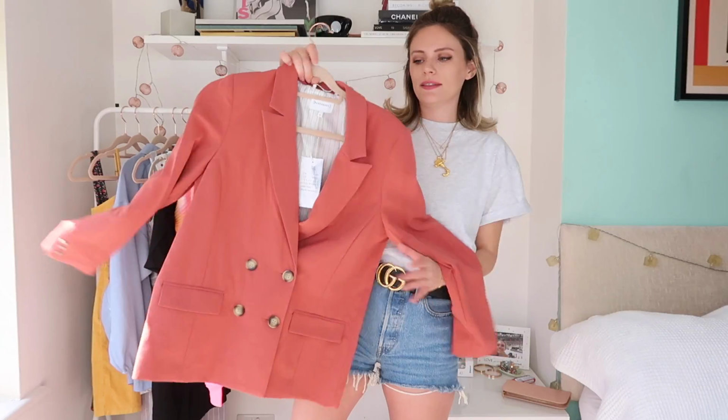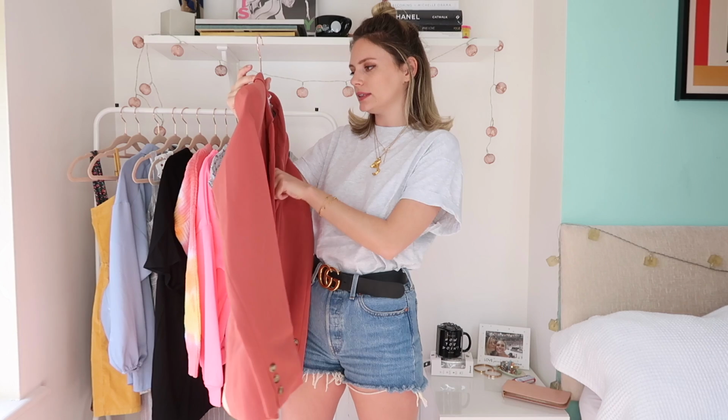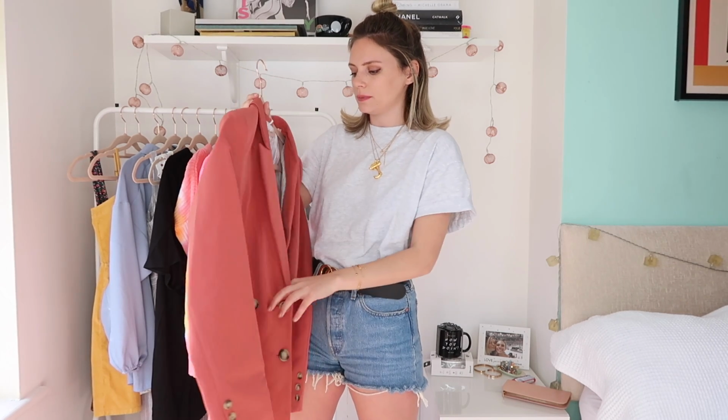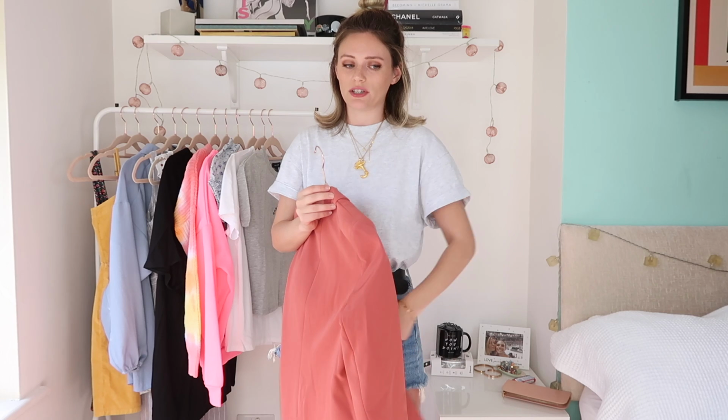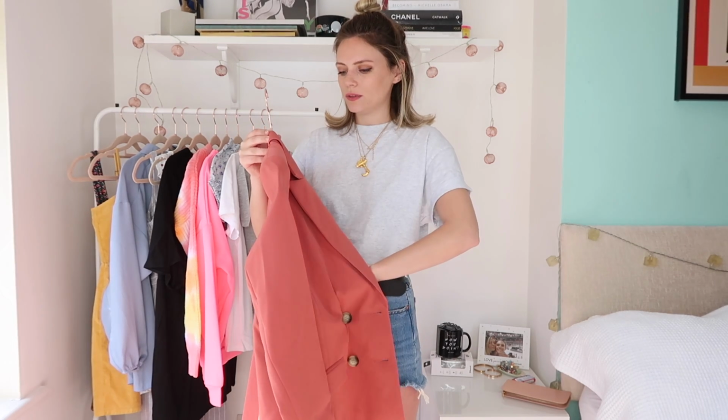We'll start off with a blazer, because I love a blazer, in this kind of rusty orange, burnt orange, dusty pink kind of mixture of colours. It's from Warehouse, but on ASOS. It's in a size 10, and it is £56. So it's cheaper than the Zara one yesterday, if you saw that one, which was not good. It's just way too big. I look like a square. Hopefully this one is a bit better.